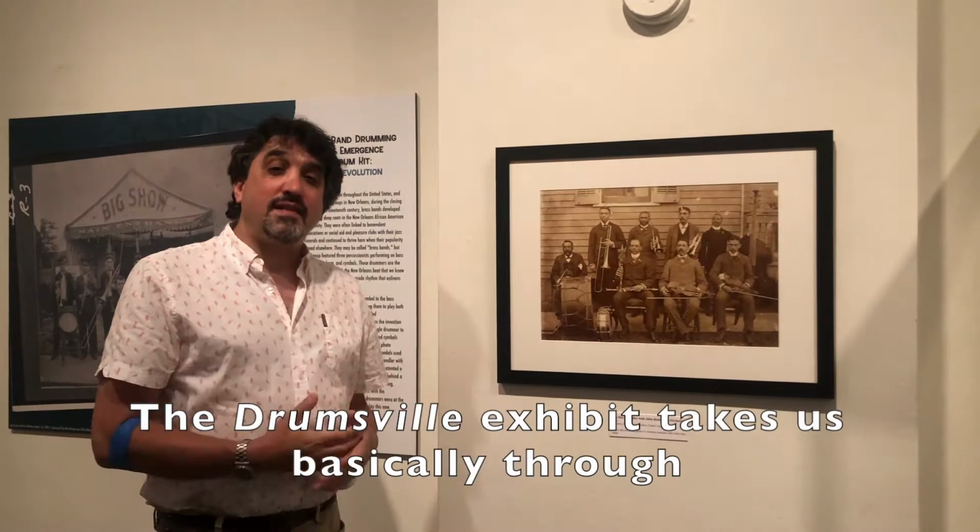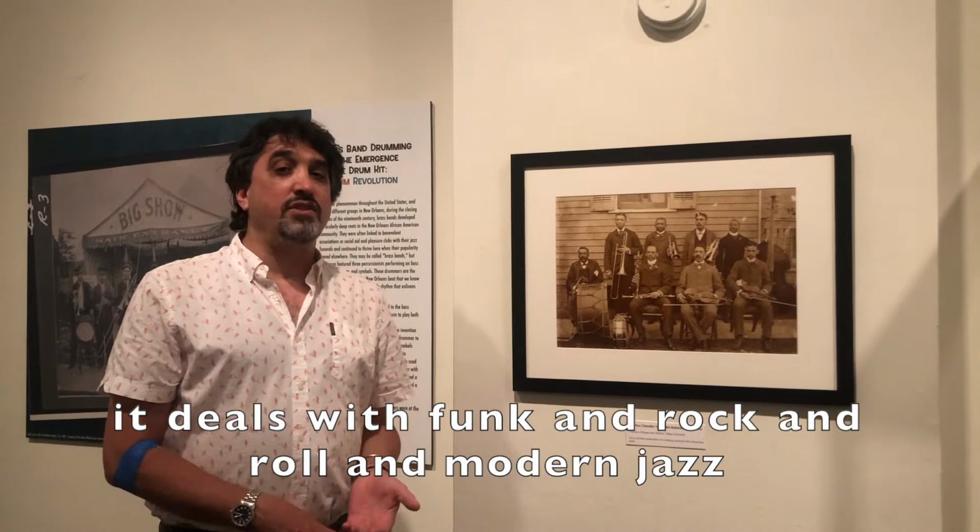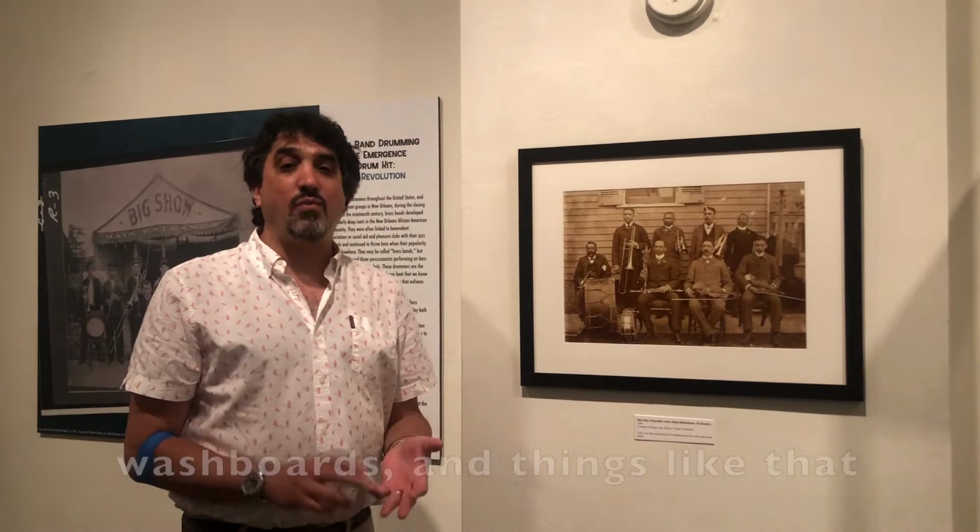The Drumsville exhibit takes us basically through the history of drumming in New Orleans, kind of chronologically, but it deals with traditional New Orleans jazz, it deals with funk and rock and roll and modern jazz, and also it deals with kind of the hand percussion of the Mardi Gras Indians and washboards and things like that.